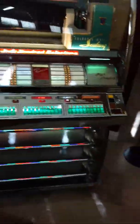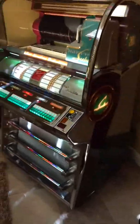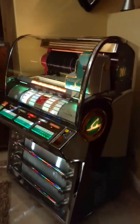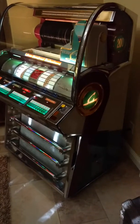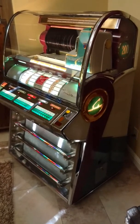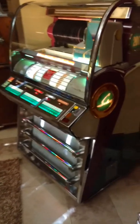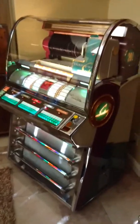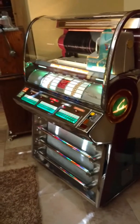Seeburgs are great machines. Well built, well designed. This one was unique. It had a rotating drum here below. And it pushed the buttons. And it shows you 40 songs on each section. And there's 5 sections. Plays a total of 200 songs. Hence the model number V200. It was the first one to do that. It also was high fidelity.